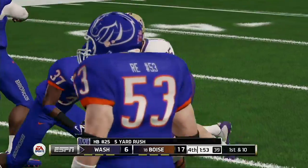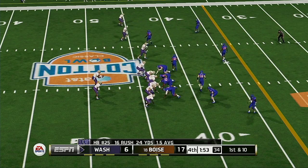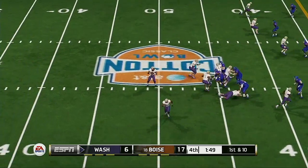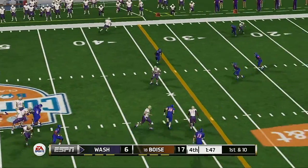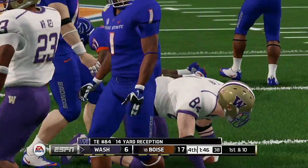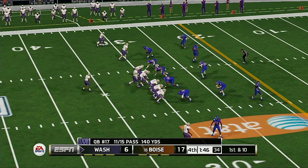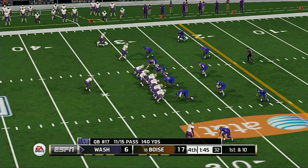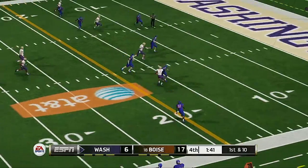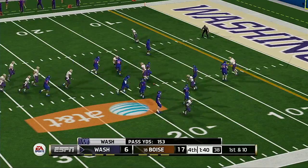Tackle after a decent run up the gut. Catches it, and he's looking for more. And he hits him hard at the 30-yard line. Just under 2 minutes in the game. Tackle made at the 16-yard line.